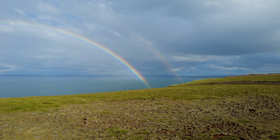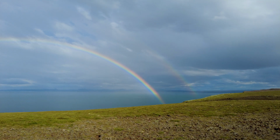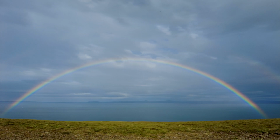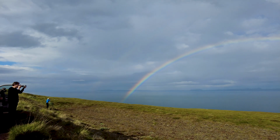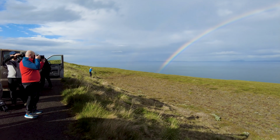Right, we've just had a quick stop on the road because, as you can see, I've got my polarizer glasses on. Look at it now. Yeah, polarizer can help. Oh yeah, polarizer definitely brings it out. My sunglasses are making it look epic.